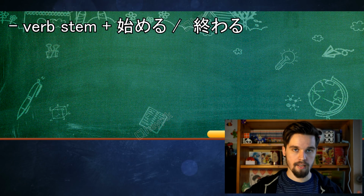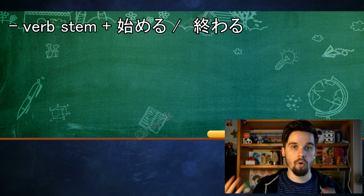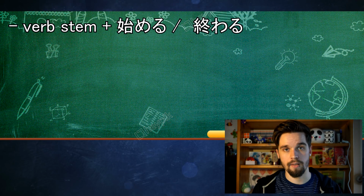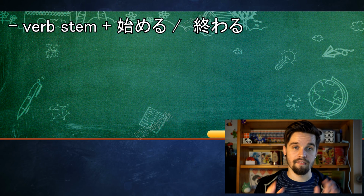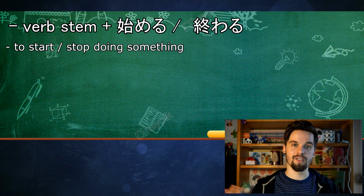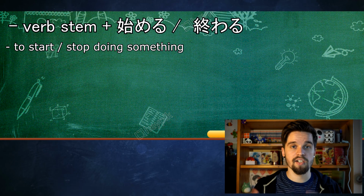Verb stem plus hajimeru or owaru. Hajimeru and owaru mean to start and to stop respectively. So it kind of makes sense that when you put the verb stem of any verb in front of those two words, it just becomes to stop doing something or to start doing something.